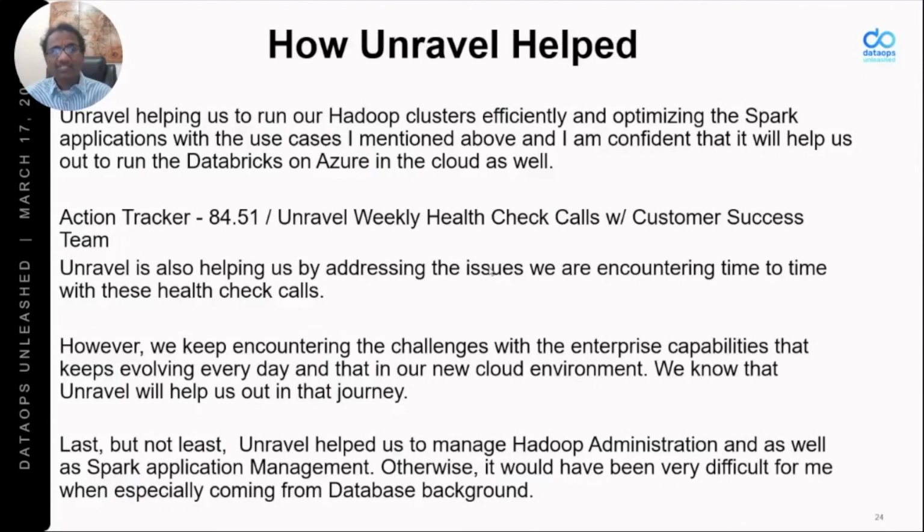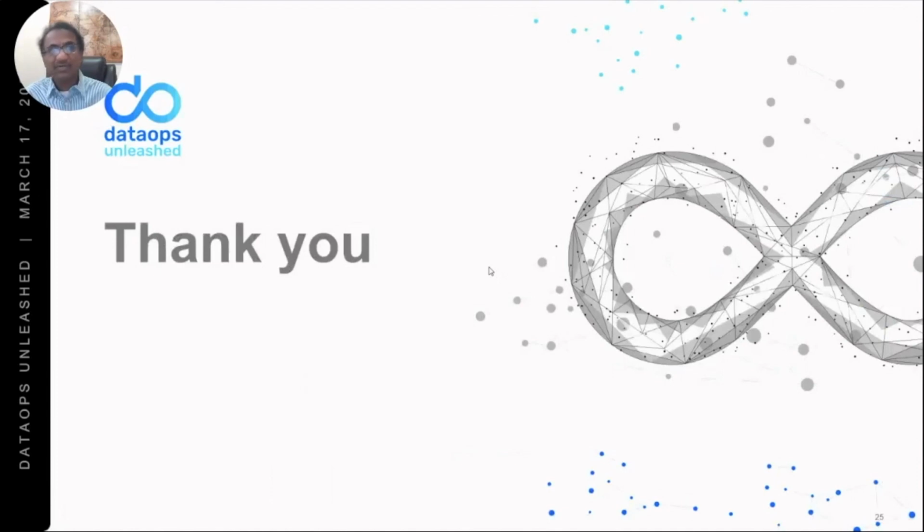So yeah, last but not least, I have come from a database background, and I just started supporting Hadoop 1.5 years ago. But Unravel really helped me manage those Hadoop clusters efficiently. Not only managing, it's helping me run those clusters efficiently and optimize the Spark applications. Without Unravel, it would definitely have been very difficult for me. So I would definitely say thank you to Unravel. With that, I'm closing my remarks. Thank you.